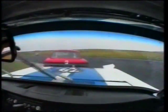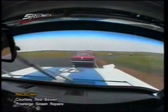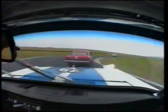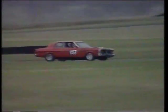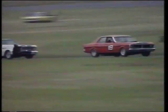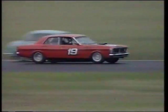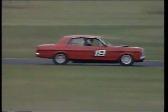And look, if you look carefully there, you can see the P plate on the back of Peter O'Brien's machine, indicating that to this point in his racing career, he hasn't done 5 national races. So really, he's got a long way to go when it comes to the experience of the man behind him. So theoretically, he's got a big future, young O'Brien.